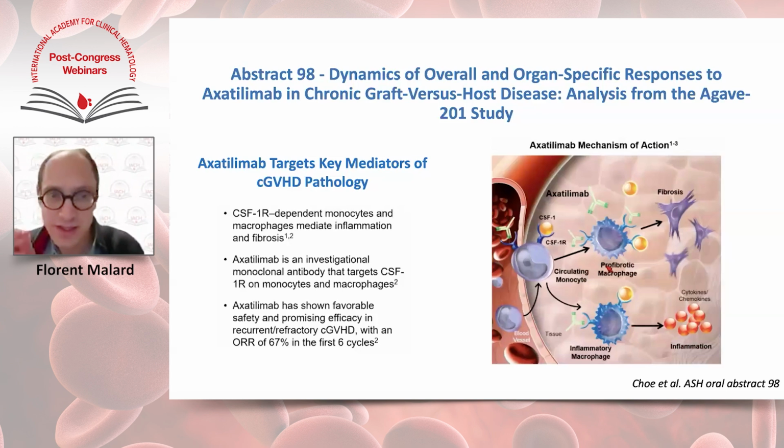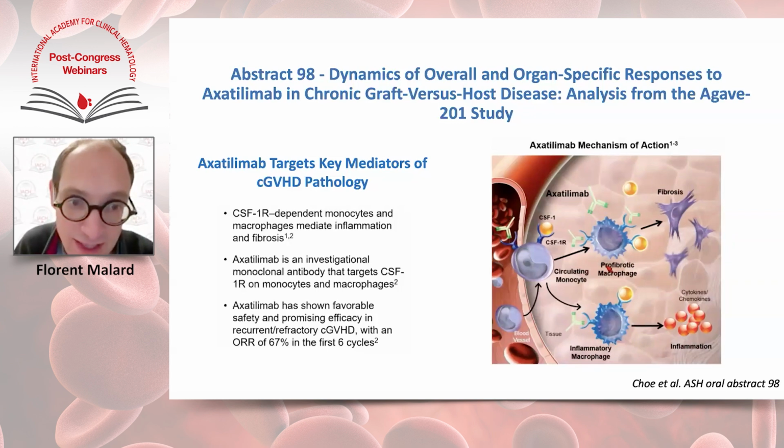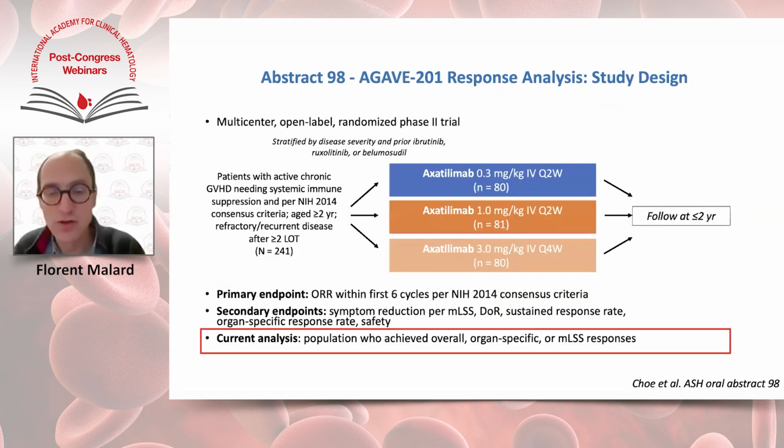Axatilimab is a monoclonal antibody that targets these CSF1 receptors on the monocytes and macrophages, and it shows some promising results in those patients, with an overall response rate of 67% in the first 6 cycles. The data were published in the New England Journal of Medicine by Wolf and colleagues in 2024. It was data from this multicenter open-label randomized phase 2 study. Just to remind you, these were patients with active chronic graft-versus-host disease that had received systemic treatment for graft-versus-host disease for more than 2 years, and that had received at least 2 lines of treatment.